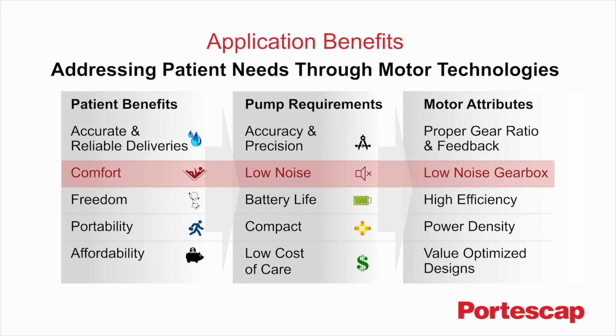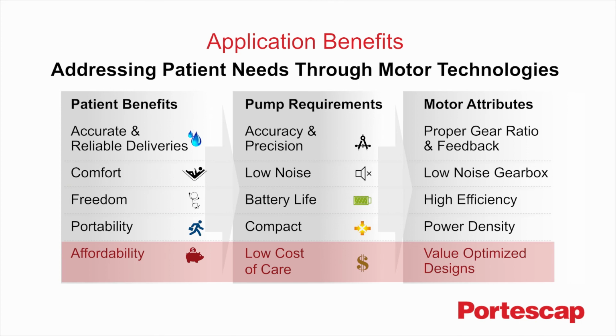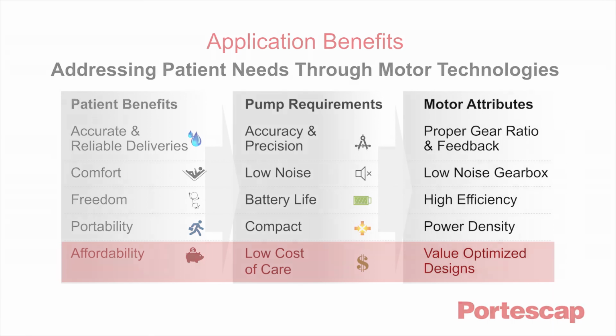Patient comfort is a priority, which means the motion solution must produce low noise. Portescap offers a range of gearboxes to optimize with the motor technology selection, providing the lowest noise possible during drug delivery. Freedom and portability are also extremely important for the patient, achieved with compact pump designs and extended battery life. Highly efficient and high power density motors create a compact pump design for the patient. Portescap continues to provide optimized motion solutions which allow the pump designers to create the ideal product for the patient.